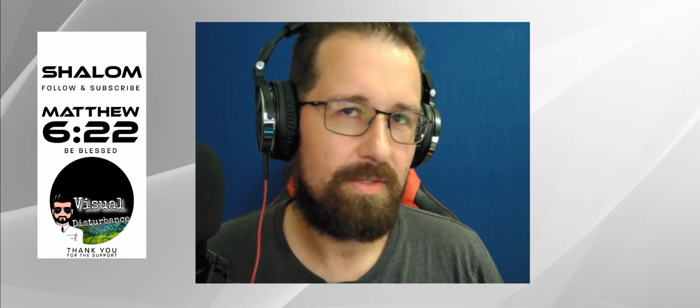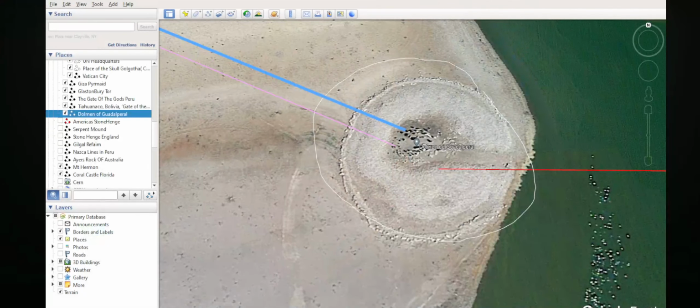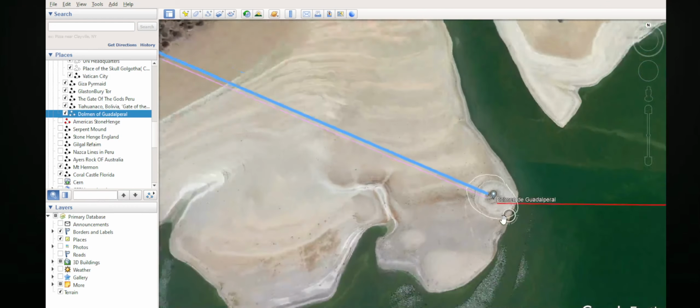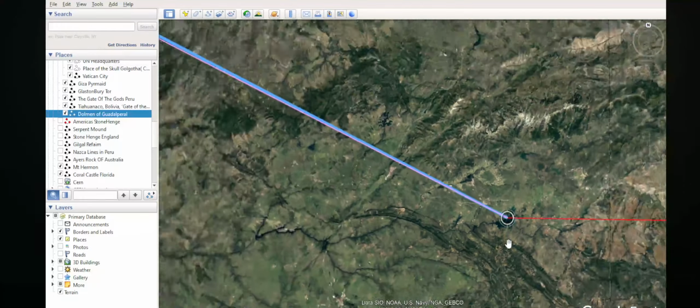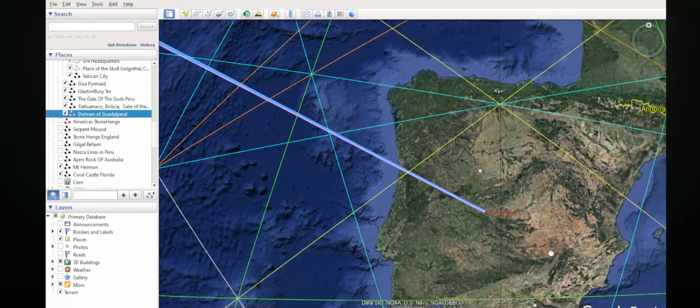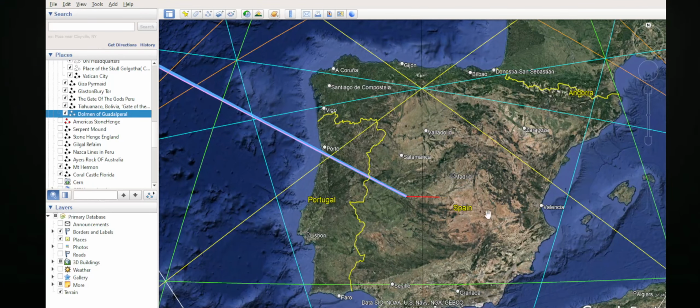Let's just do it. So let's get back to Google Earth. As you guys can see, I have it marked, okay? If you go all the way back out, here's the kicker part. Check out Portugal and Spain. Now look at the points. What kind of shape is this? It's a pentagon. Okay? Think about this.